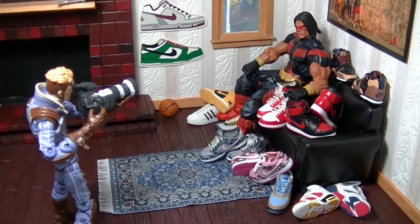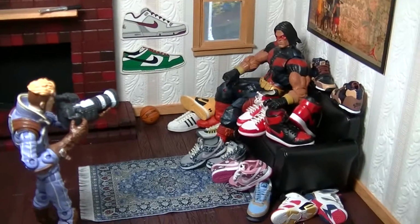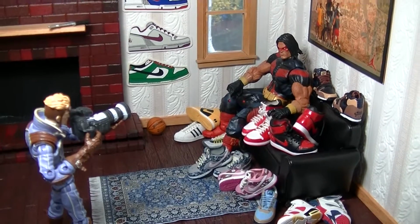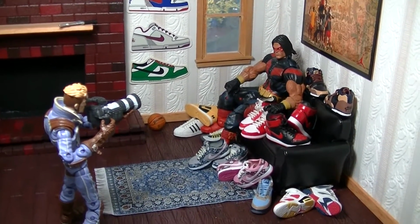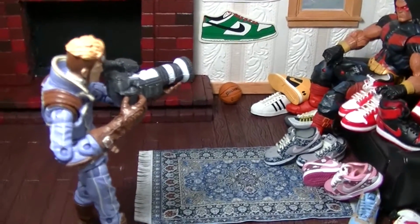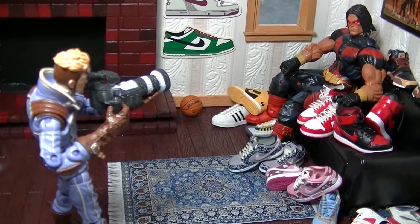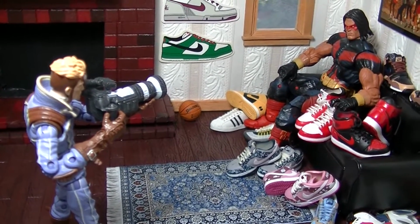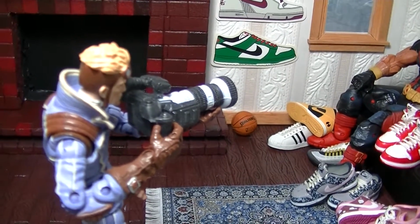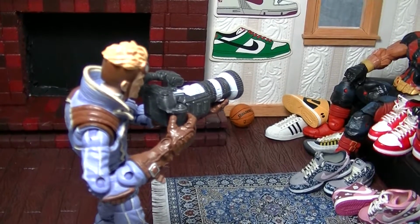And while I was home, I said, you know what? I wanted to do, and I've done a similar shot with Warpath and having the sneakers all around him, but I wanted to do something a little different with some posters and stuff in the background and have Cannonball taking a picture. I actually had a smaller camera, and I can't find it. I had transferred all my props to another bin, and I can't find that one. So this was just a longer lens camera, but you can also say it's a video camera.